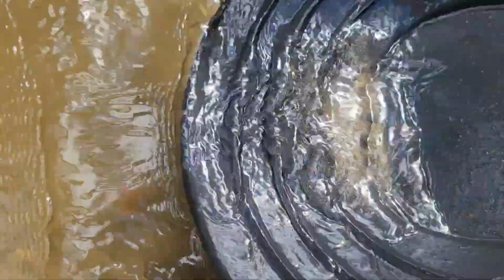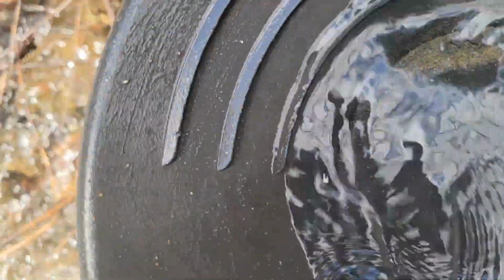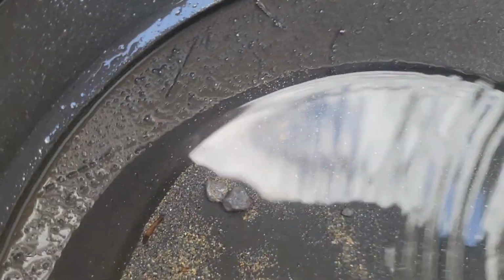Well, guys, I don't know. I just don't know. Oh yeah, we got gold in there. If I can get it to shine a little better. I got a lot of shine in there.